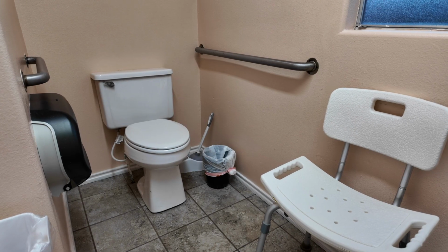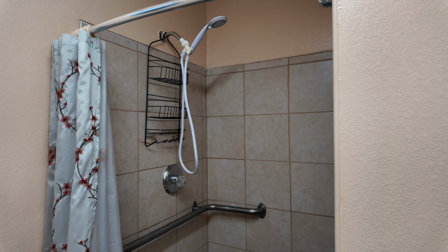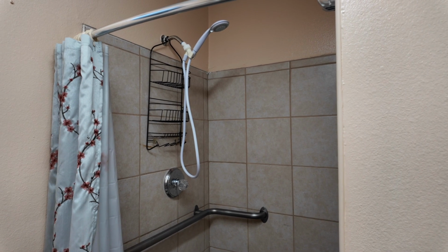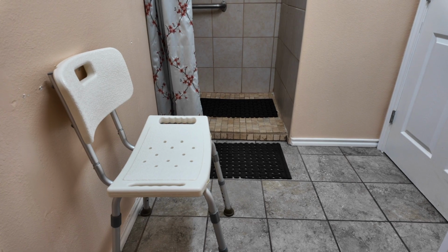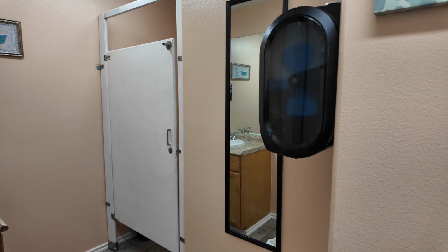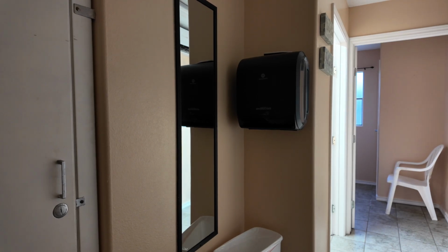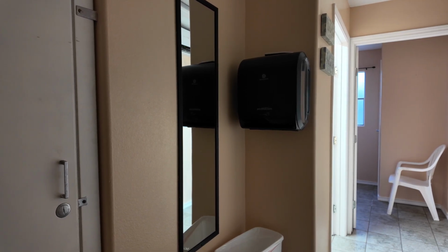Inside the bathhouse, there are 2 commodes, 1 sink, and a shower. Where the second commode is, I actually found another shower. You can lock this door and have a private bath to yourself. The private little bathroom is ADA accessible. Check this out, there's a full-length mirror. How many campgrounds have you been to that have a full-length mirror in the bathhouse?